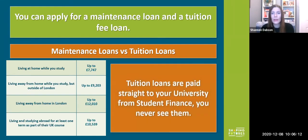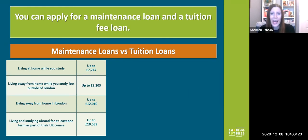Now, tuition fee loans are slightly different. So this money goes straight to your university from student finance. So unfortunately, you never get to see this money in your bank account. It is quite a big figure, so it'd be quite overwhelming, I think, if that ended up in your bank account.